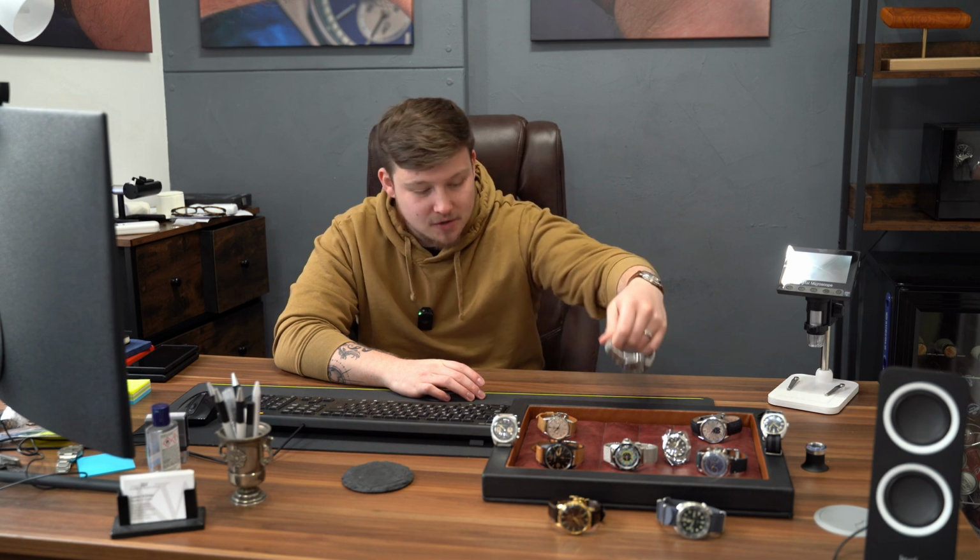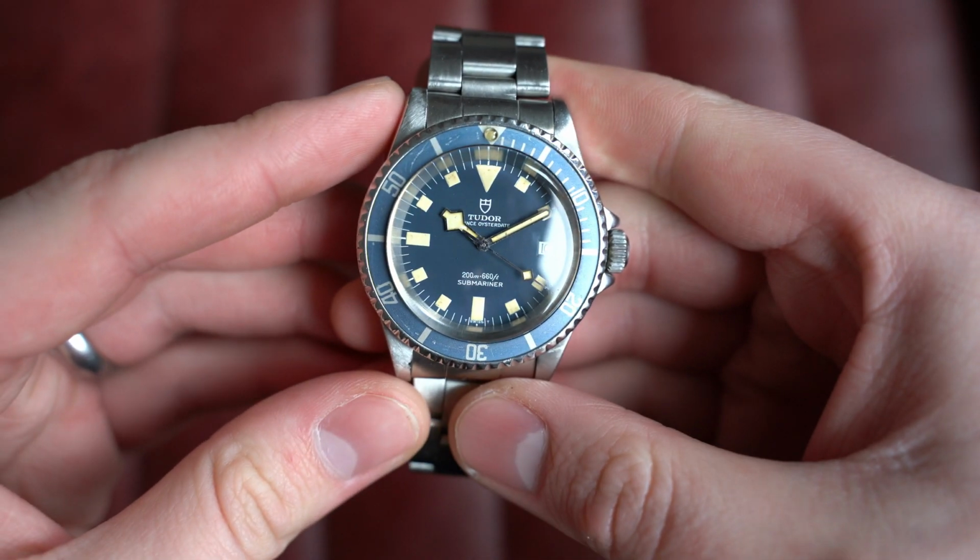But now that all of that is out the way, let's dive into the watches, which is obviously what you're here to see, and we're going to have to start with the Tudor Snowflake. It is absolutely gorgeous. Let's take a closer look. What a watch to begin this week's episode with.